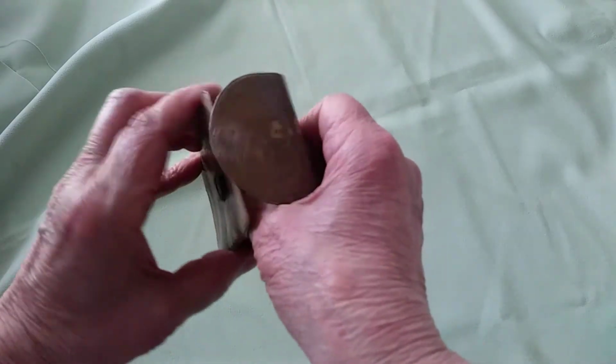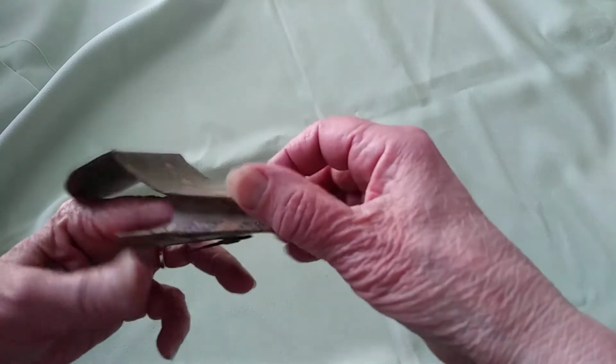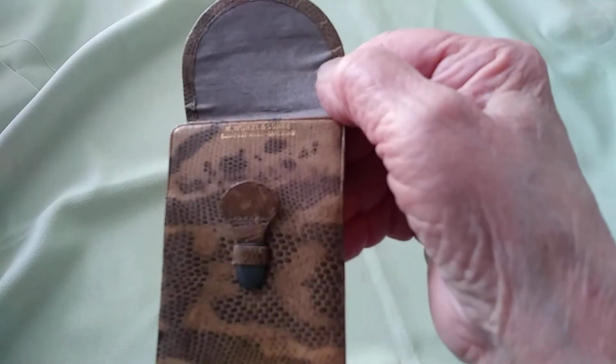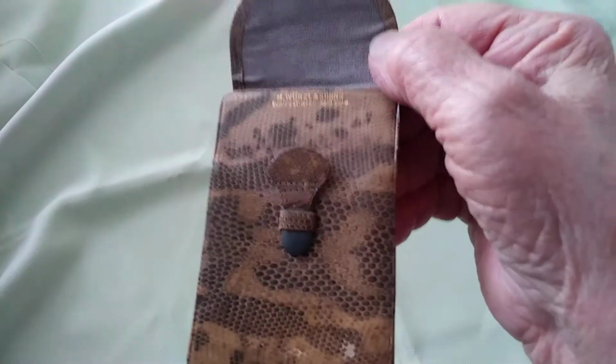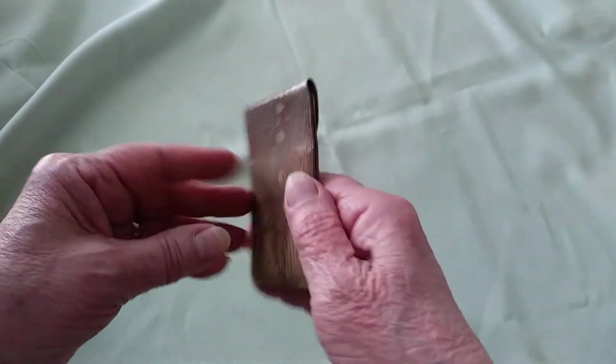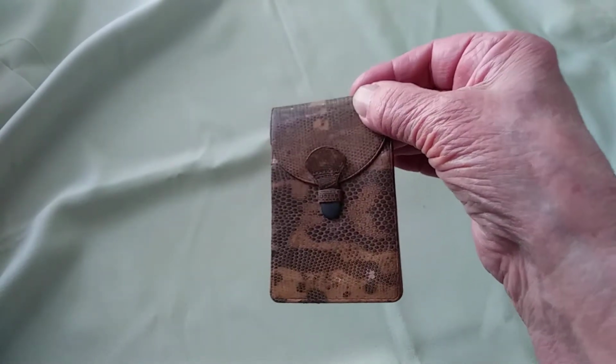I have no idea what this was for, but it's a little tiny pouch. It's cloth lined. And on the top here, it reads Wurzel and Sewn, and it says Budapest. So it's from Budapest. Other than that, I have no clue what this is for. But I thought in a really treasured special journal, that can go in as a pocket tuck with some treasures inside.